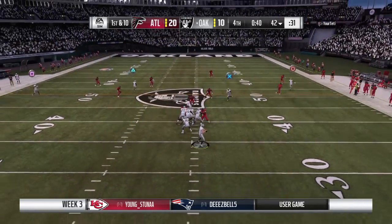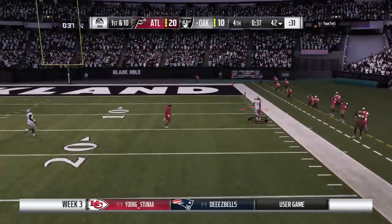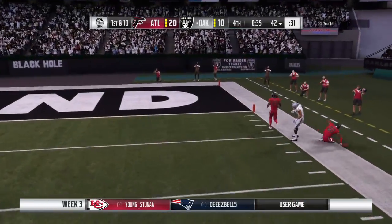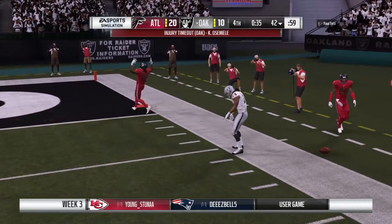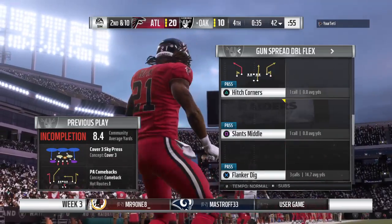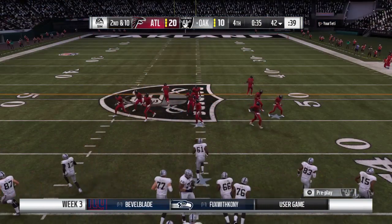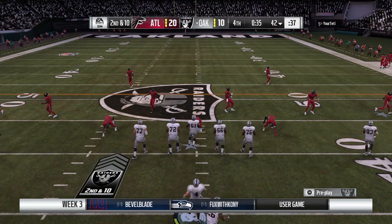Back to throw, Carr. Flush to his right. He's going to let it fly. And nearly picked off. Surprising to see a defender of his caliber let it get away, but it does get away and it's 2nd down. Ball on the 42 as they come up 2nd and 10.